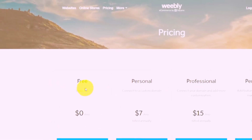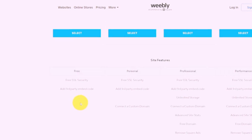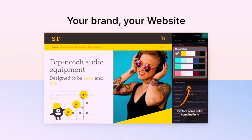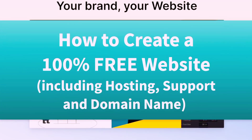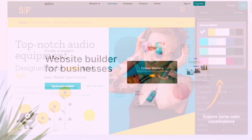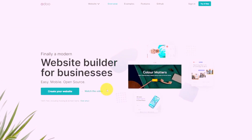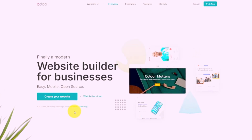And Weebly says it's free to use, but wait a minute, we can't even connect a custom domain to that account. That means you're going to have this somewhere in your URL. But don't fret, if you want a 100% free website builder with free hosting and a free custom domain in your first year, I've got the solution for you. Odoo is a website builder specifically designed for businesses, and yes, it is 100% free, including hosting and domain.